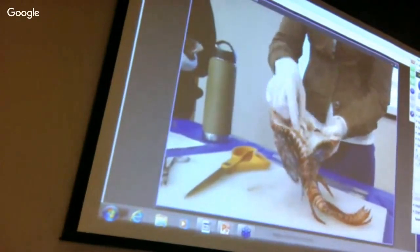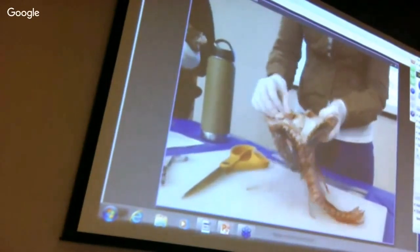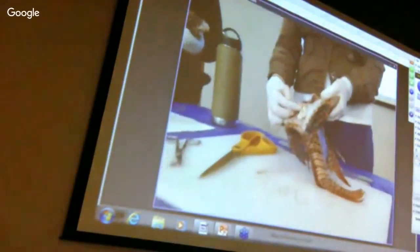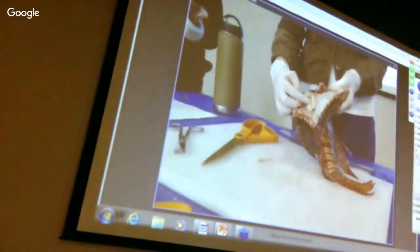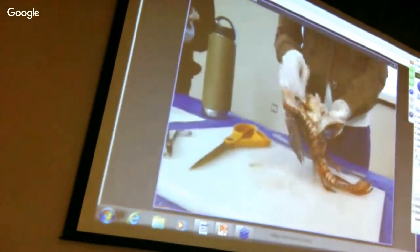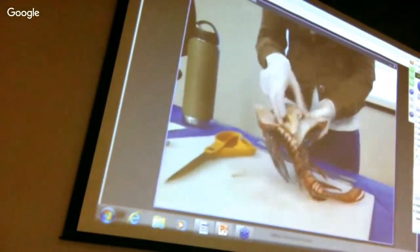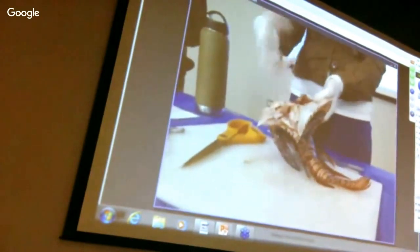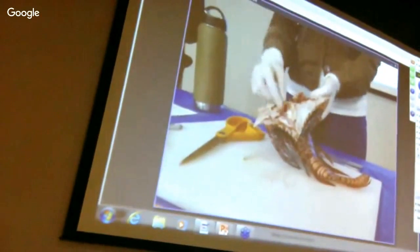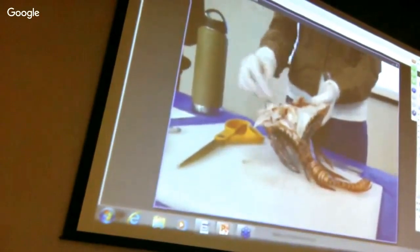As we peel away the organs, I can see on the side there's this long organ right here. This is a reproductive organ, so we have a male. This is a testis, and there should be one on the other side, right here down along. If we would have had a female, the ovary would have been much bigger and rounder, and it would have been easy to tell.